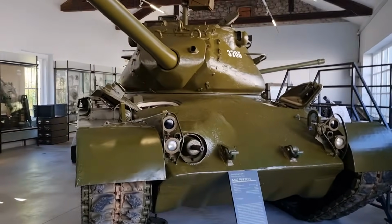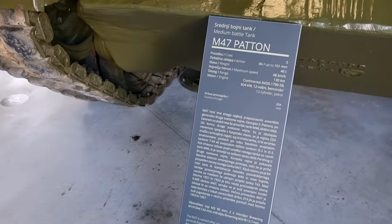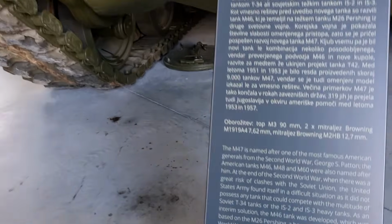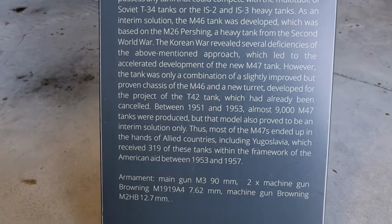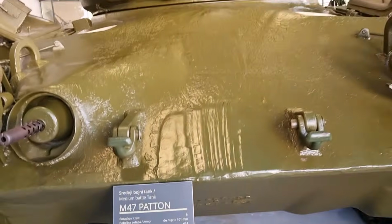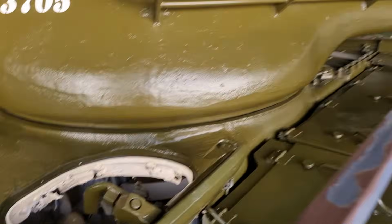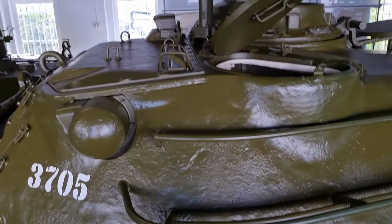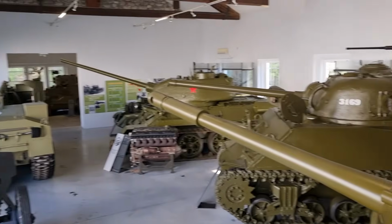Oh, sorry. M47 Patton. So yes, here it reads: most of the M47s ended up in the hands of allied countries, including Yugoslavia. And they used them until the 50s. Look how small it is. Yes, a great collection of vehicles.